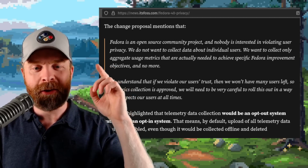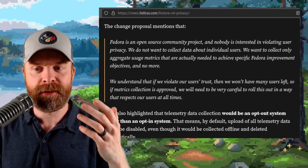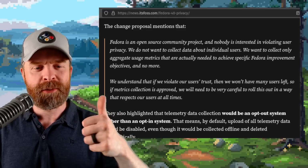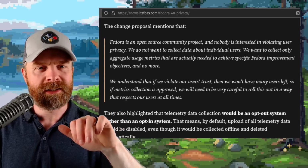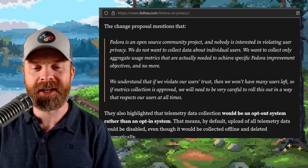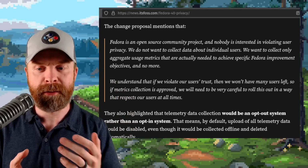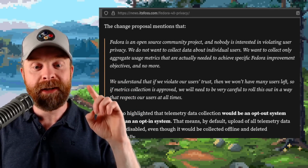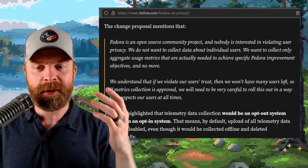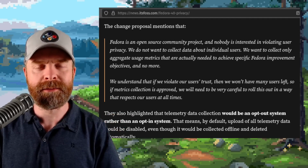We want to collect only aggregate usage metrics that are actually needed to achieve specific Fedora improvement objectives, and no more. And this is where the thumb goes from up to possibly sideways, maybe even down, but we'll talk about this more in just a second here. We understand that if we violate our users' trust, then we won't have many users left. So if metrics collection is approved, it's not approved yet, we will need to be very careful to roll this out in a way that respects our users at all times.